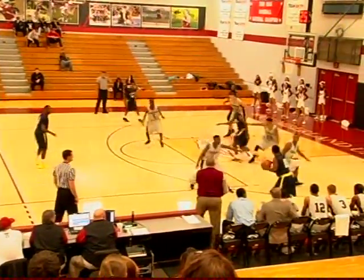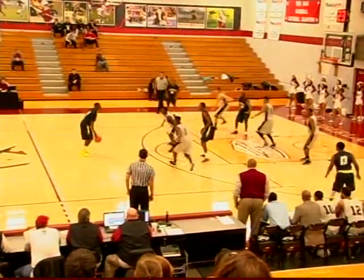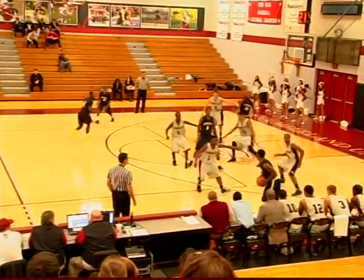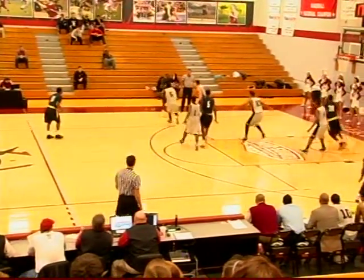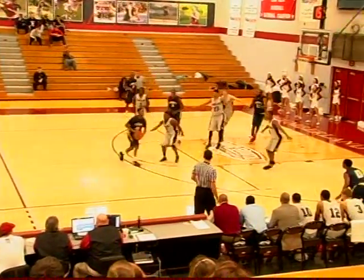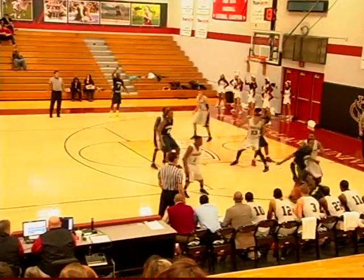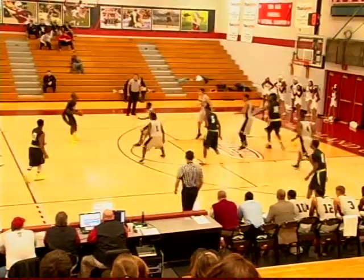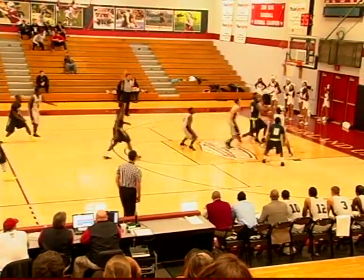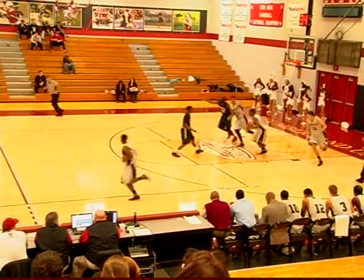Mid-Continent controlling now. Gilmore giving it to Elkins on the right side. Gilmore over to Elkins again. Elkins looking, and he finds McLean Jr. Elkins in trouble on the far right wing. McLean Jr. has it, gives it up to Gilmore. Gilmore shoots for 3. It's off the mark. Rebounded by Markwell Hickerson.